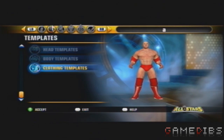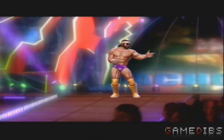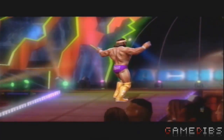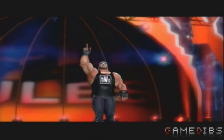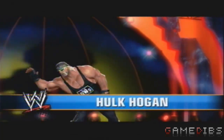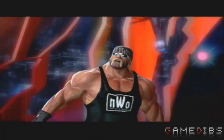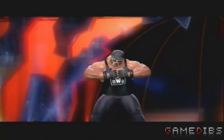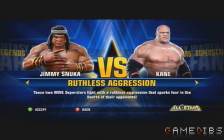The game has minor bugs here and there. I've had the game freeze on me during loading screens twice, and my personal favorite, once during a Fantasy Warfare cage match between Jimmy Snuka and Kane, my friend who was playing fell off the top of the cage to the outside during a collision with the opponent, and the match was still going. And he rolled back into the ring through the cage. Yeah, you heard that right. It was hilarious.